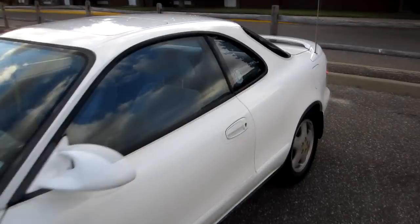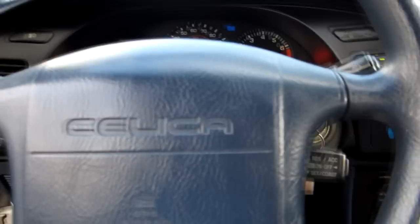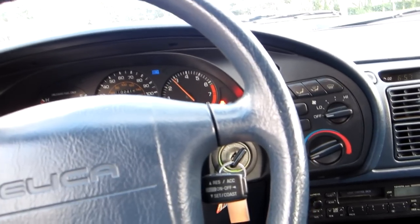Well, that's pretty much it on the initial tour of my 92 Celica. There's going to be plenty of driving videos and updates on this car because I really love it. A lot more than I expected to. I totally impulse bought this car.